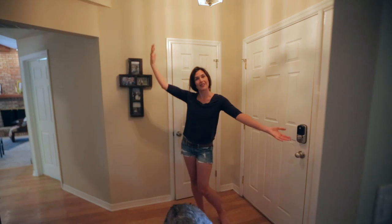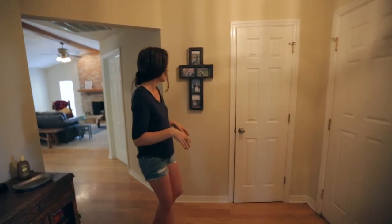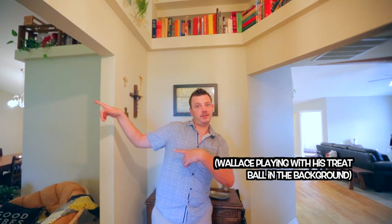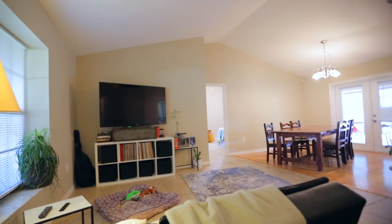Our humble abode. So here we are in the entranceway. It's kind of a fork in the road here, but I'll guide you through it. So anyway, the entranceway. Hang a left to the living room. Well, one of the living rooms anyway.